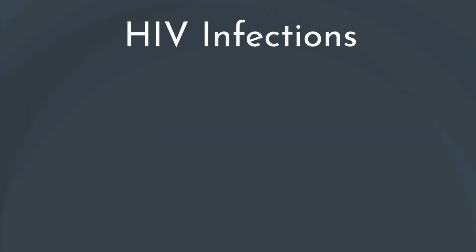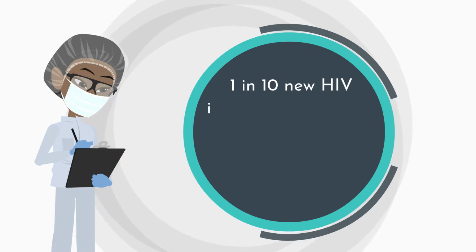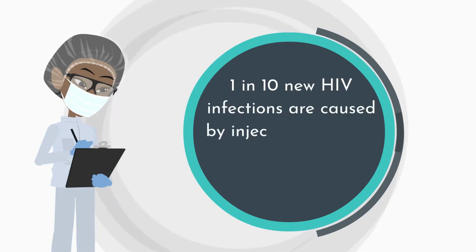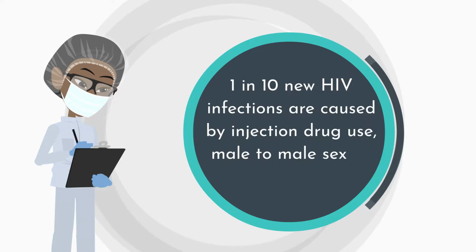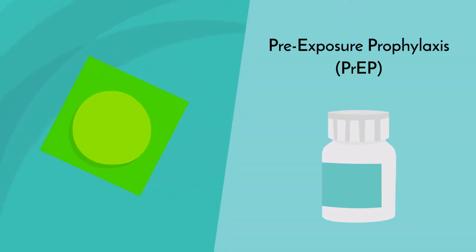outcomes. Regarding HIV, while overall infection rates are declining, the Centers for Disease Control reports that 1 out of 10 new HIV infections are attributed to injection drug use, male to male sexual contact, or both. Condoms are a time-tested method of harm reduction, but are not utilized often enough among the most high-risk populations. Pre-exposure prophylaxis, or PrEP, is a highly effective tool to prevent HIV infection when condoms are not a practical choice. This is especially true when substance use is involved.